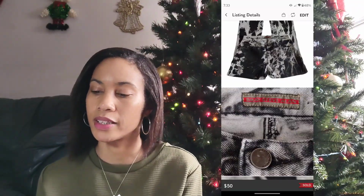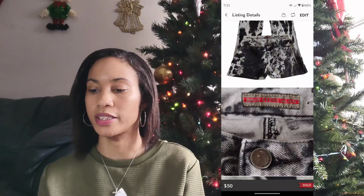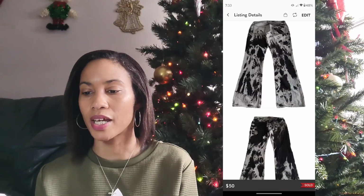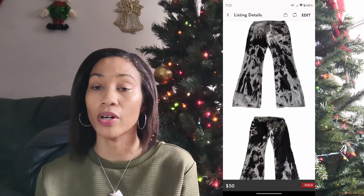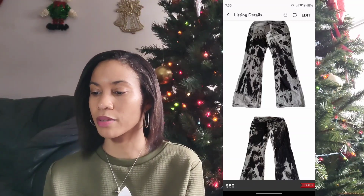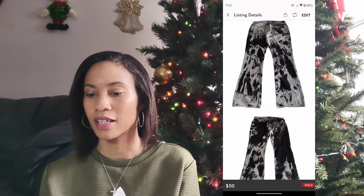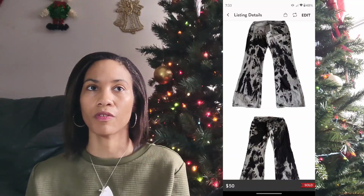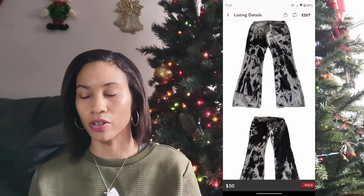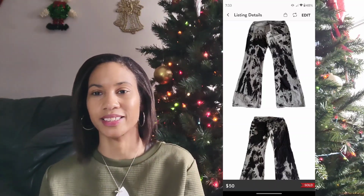On the 15th, I sold this Bray Steve Allen pair of jeans. They were a size 36 men's jeans. They kind of look like black tie-dye, and they were called the Einstein style. So I paid $4.50 for them. They sold for $50 and I got a profit of $35.50. Somebody did try to give me an offer of $25 earlier on for them, and I tried to counter them and I lost the sale.